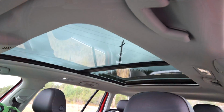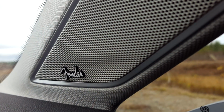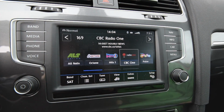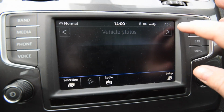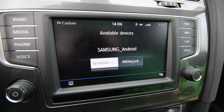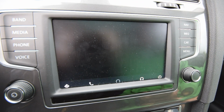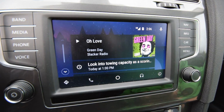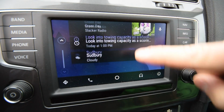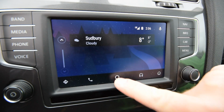Look for a panoramic sunroof, a premium Fender stereo, a multimedia touchscreen interface with proximity sensors that activate additional controls only when your hand gets close, and full Android Auto and Apple CarPlay capability, which are the new must-have connected car features and basically turn the central screen into your smartphone. In all, it's pretty high-tech, fancy-looking, and premium in here.